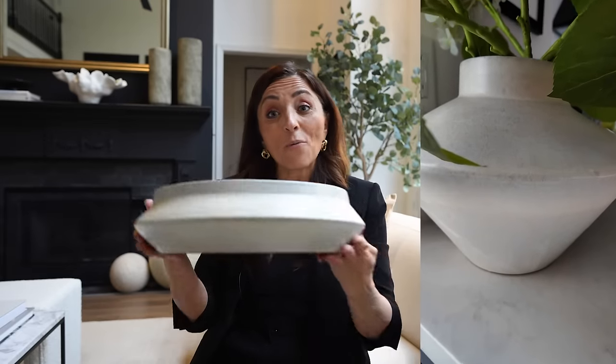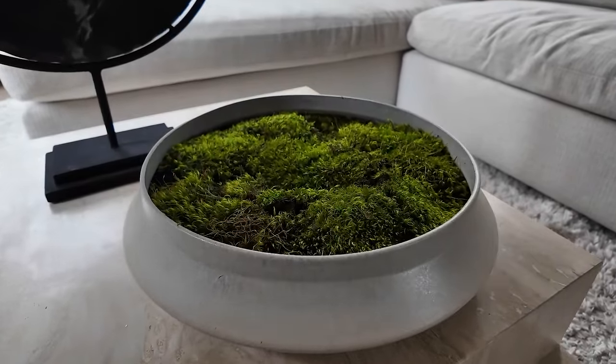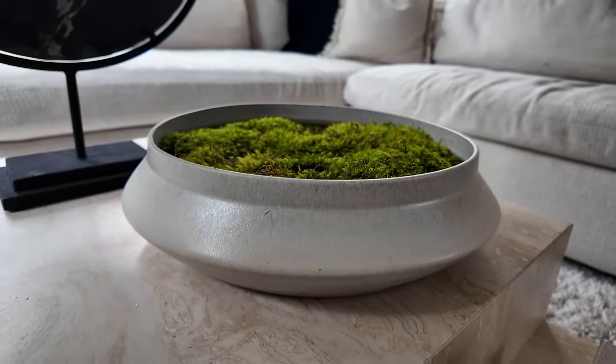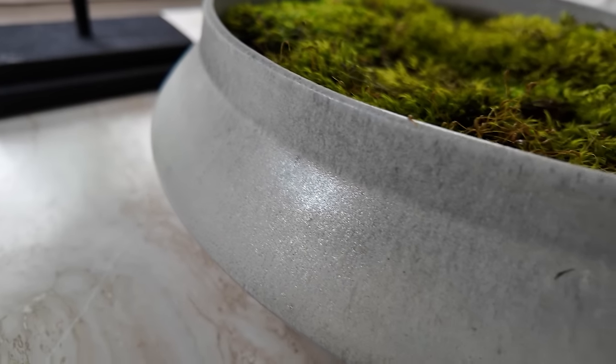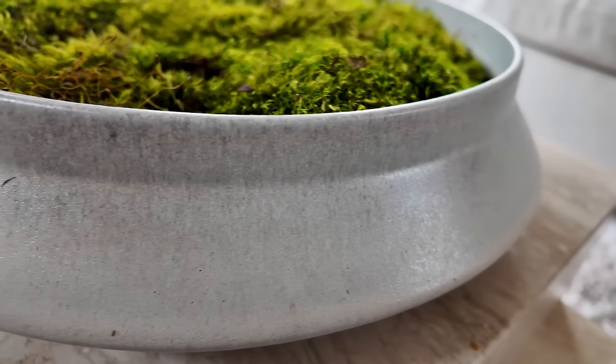And then they also came out with the flat one, and I'm like, okay, this with some moss sitting on top of it. Oh yeah, you're feeling it, aren't you? I'm like, it's so good. I will 100% be doing that. I just love it. It's really kind of hard to find vessels that are this big and actually work that well for that look.